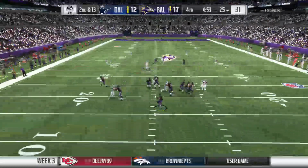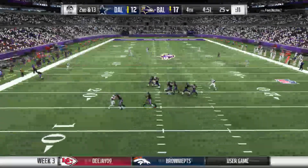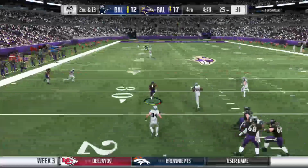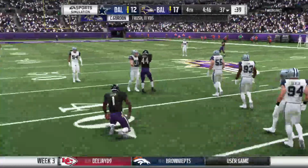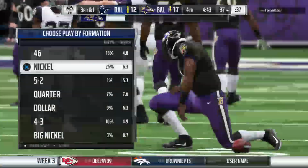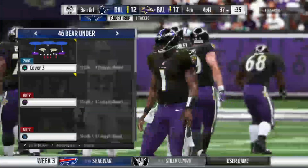Looking to throw on 2nd down. Gordon. Forced out to his left, and he'll be brought down right around the 37. A nice job of eluding the pressure there, scrambling for 11.